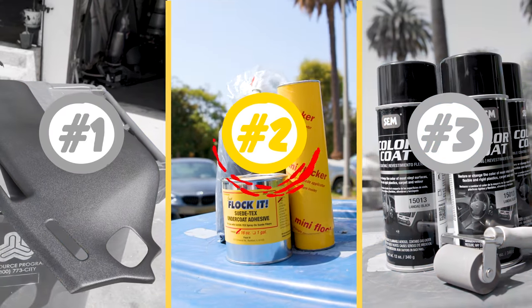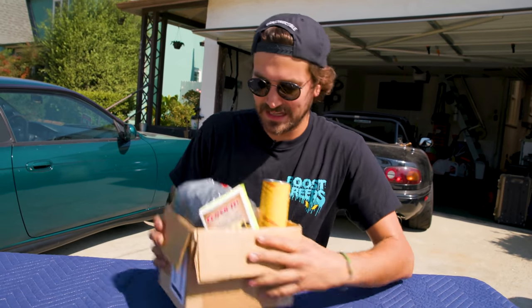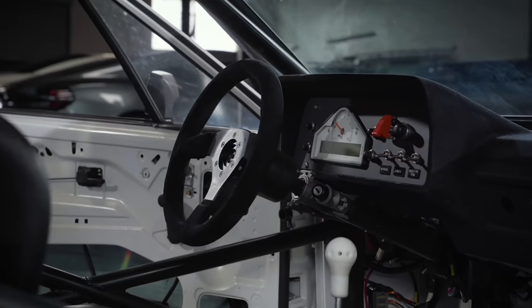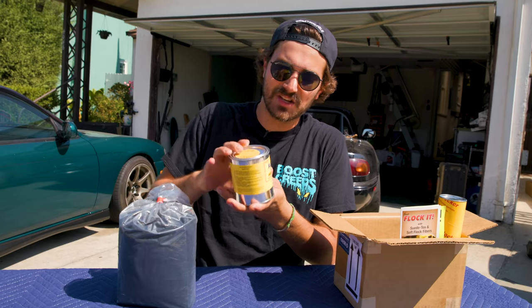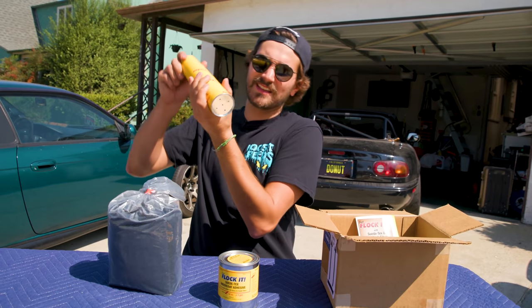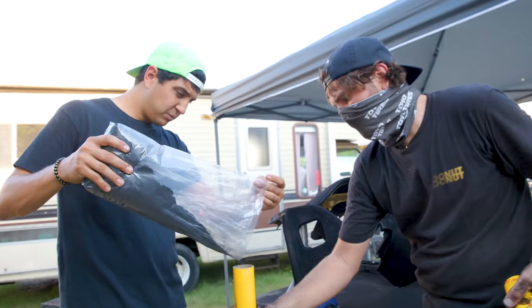Well, that's where option two comes in. So we've got our cracks fixed and we're ready to flock it. So flock it, you may have heard of it. Barry race car, it's super cool. Basically, the idea is once you fix your cracks, you cover your whole dash in this adhesive, okay? Nice and thick coat. And then you take this shaker mabob thingy and you fill it up with these rayon fibers.